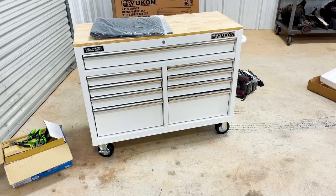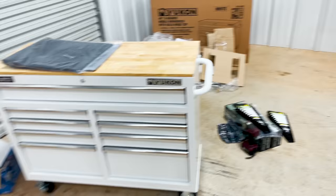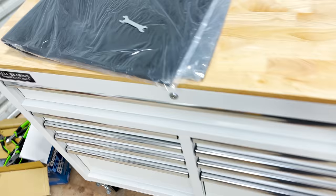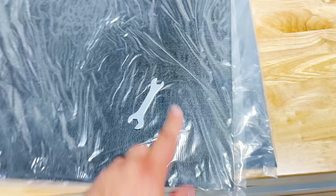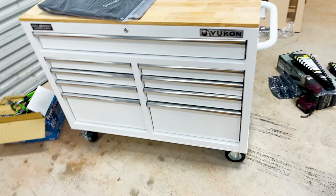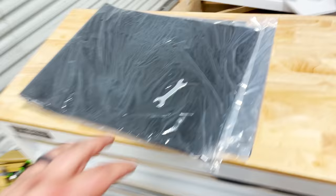Assembly was pretty simple. It was 8 bolts for the casters and 4 more for the handle. They do include this super high-tech wrench. And yes, I did cheat and get an electric impact that I bought from Matco that costs more than that toolbox. And while taking it apart, I was kind of surprised to see it does come with some drawer liners.